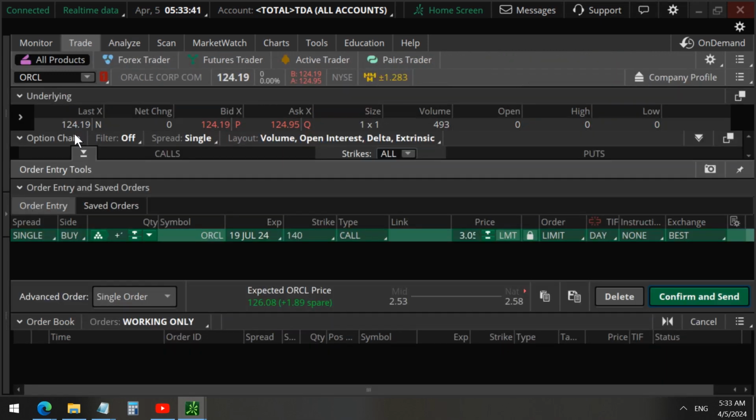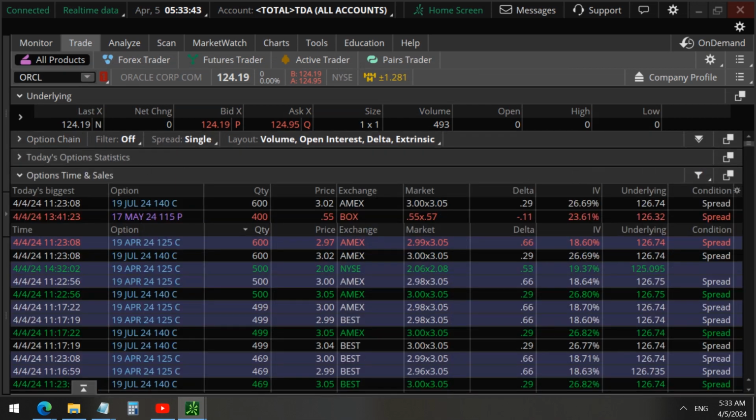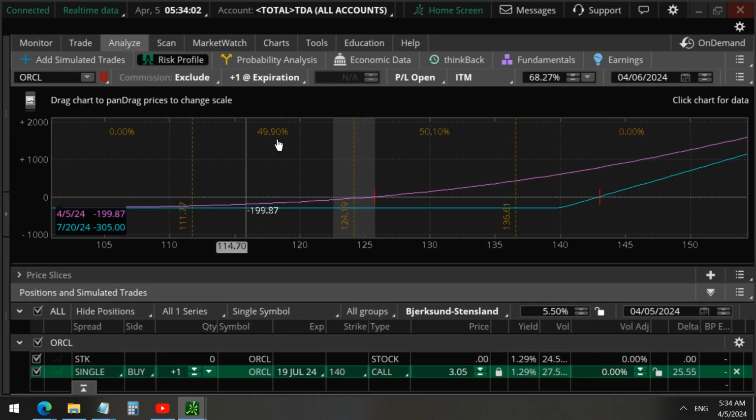because they got in when Oracle was trading at 126. Oracle ended up at the closing price of 124. Okay, so that's why these call options are slightly at a loss. And so we can get a better deal by going in when the market opens now.